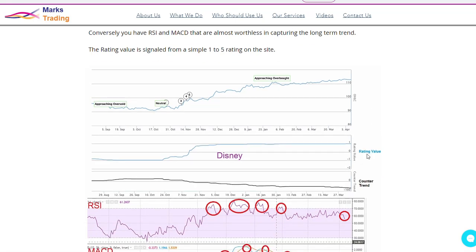So we have a rating value model that grades, you can see here, the blue line, the strength of the trend, and it maxes out at 100. And we'll buy it at a 60 when it increases. Once it gets up to 100, there's nothing to look at. The trend is just moving along nicely. We can see up here the equity curve for Disney. So we're maxed out up here. Then what we want to look at is our counter trend, the mean reversion model.